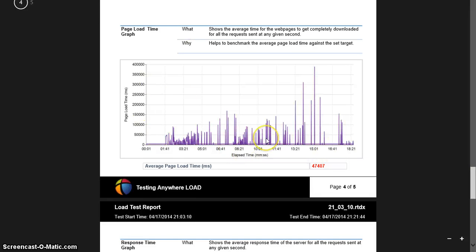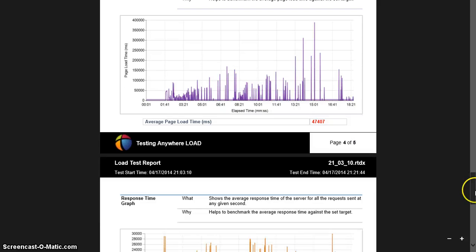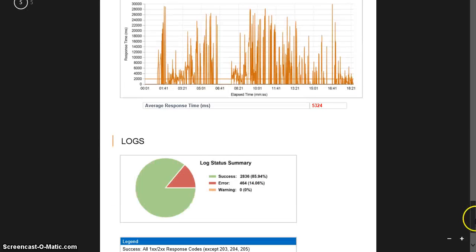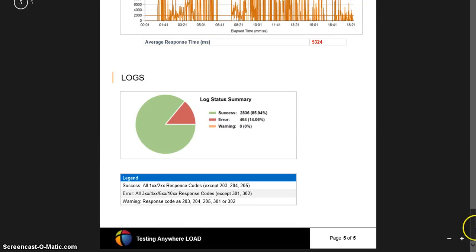This page here displays a page graph of load time, and the average page load time was 47,407 milliseconds for 7 users, which for a website like this, it should be a lot less.